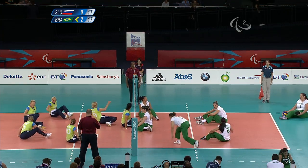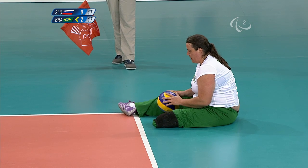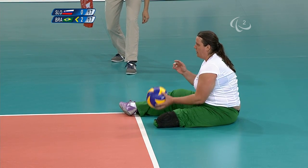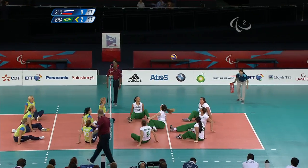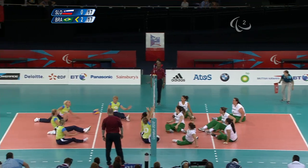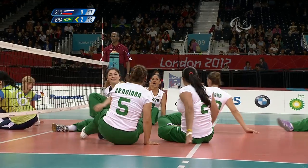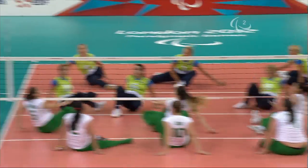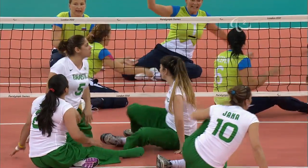Didn't keep the body on the ground for the serve. Has been called. The point goes to Brazil. How crucial was that? 17 apiece. Now 18-17 Brazil. Graciana wins that point. Beautifully set. Lovely winner there from Graciana.